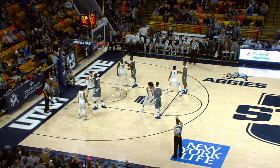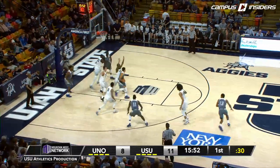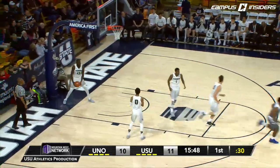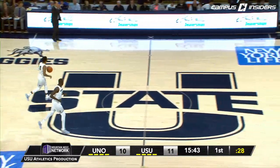The foul was on Janicek as they split the post at the top of the key. Here's the inbounds play. Fry to Thomas, who hooks it up and in with that soft touch. Shoots over 60%, and he's already made 3 baskets in this game. It's 11-10. He averages 20.